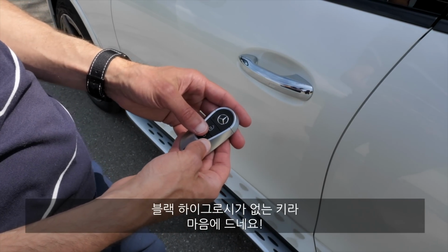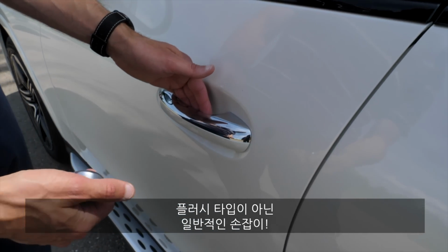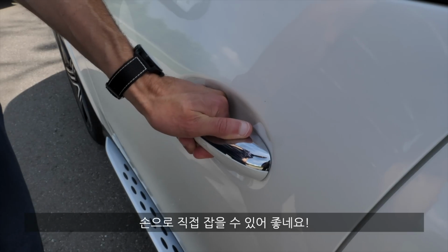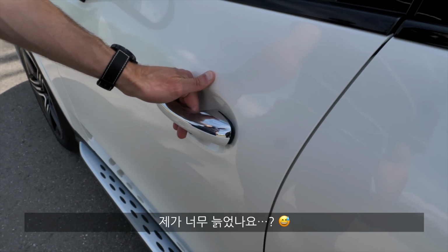Car key, I like it. No high gloss black, and also real door handles, no flush door handles. Yeah, that's what we want to see, something that can be handled indeed. Or am I too old school for that? Tell me in the comments.